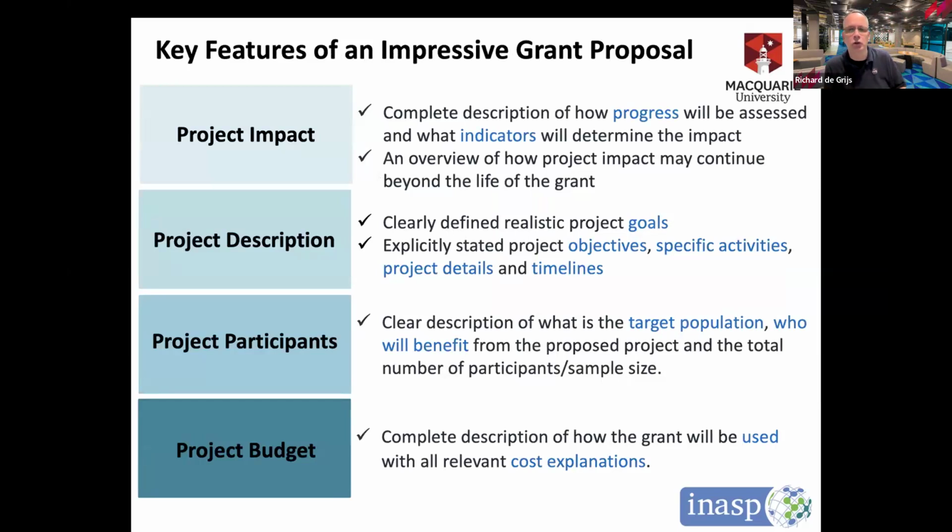So here are the key features of a good grant proposal. We have 4 components: project impact, project description, project participants, and project budget. So you can see on the right what that means. Impact: a complete description of how progress will be assessed and what indicators will determine the impact. So that's about evaluation. How will you evaluate that you are on track? Provide an overview of how project impact may continue beyond the life of the grant. Funders don't want this to be a one-off. They want to give you funding to start something that leads to more. So how will you do that without their direct funding?